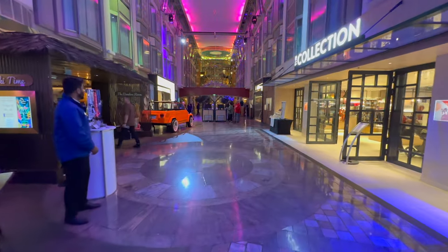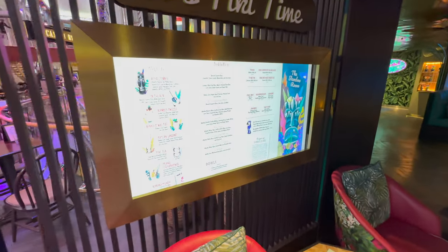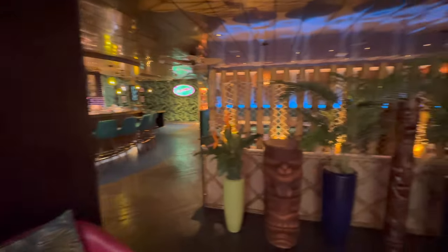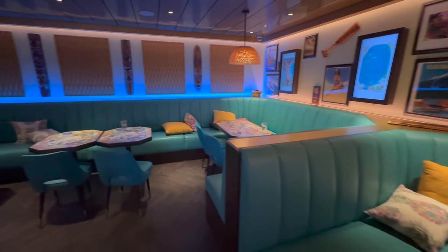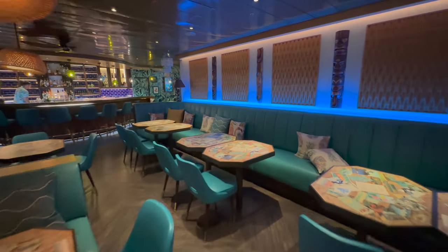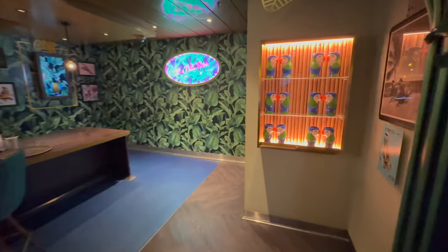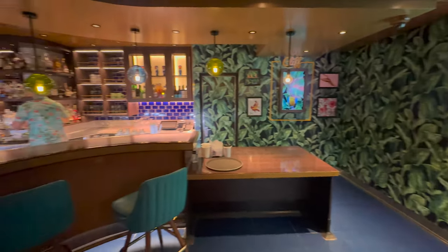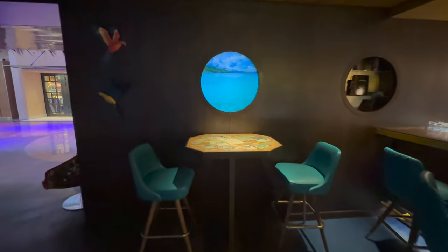Another amazing venue on the Royal Promenade on the left-hand side is the Bamboo Room. The Bamboo Room is a tiki bar and it has really good drinks and a really good atmosphere. When you go to the Bamboo Room, make sure you say hello to Cliff the Parrot for us.